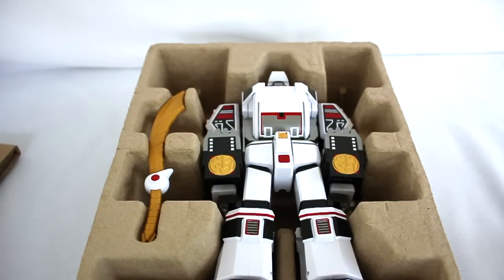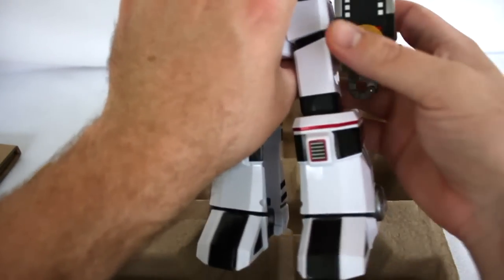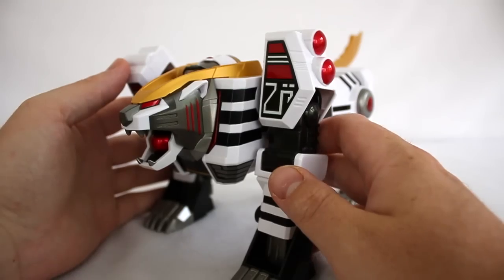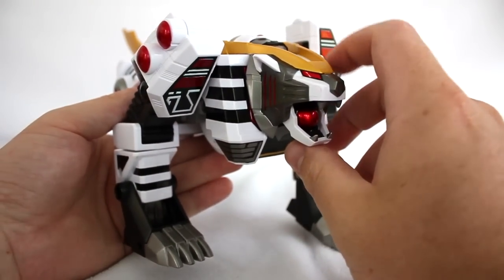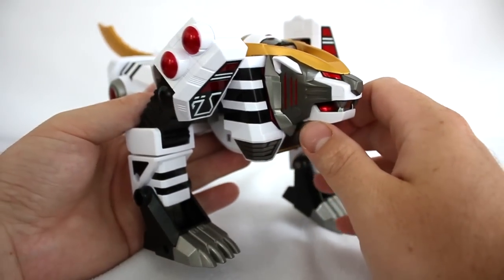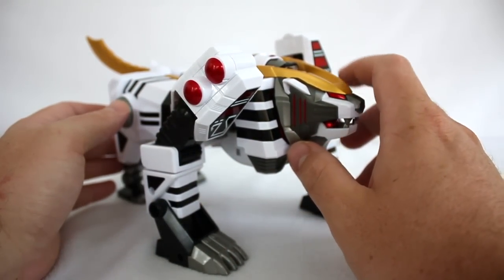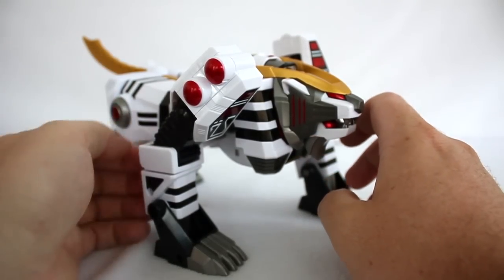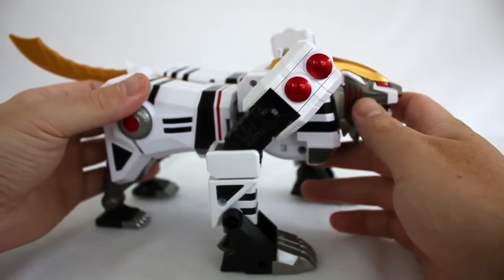It comes with this little thing here. Get rid of the sword and take out the very cool TIGERZORD himself. And here we have the White TIGERZORD in tiger mode, and this thing is really beautiful looking. I really like it a lot. There are some changes here and there that I do not quite enjoy as much as I did on the regular one, but they're few and far between. But we'll just take a good look at him.